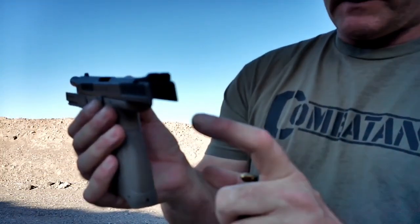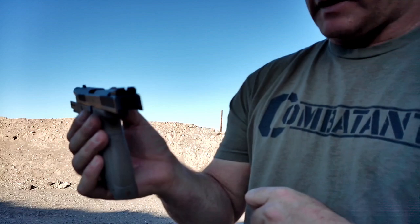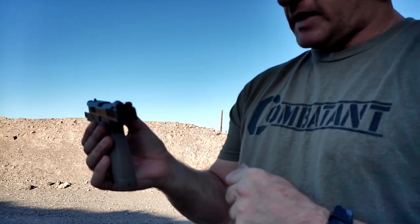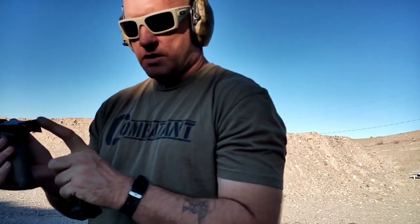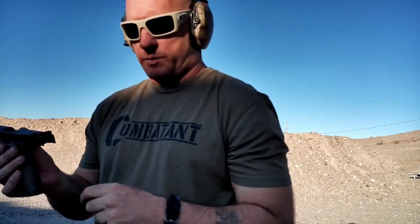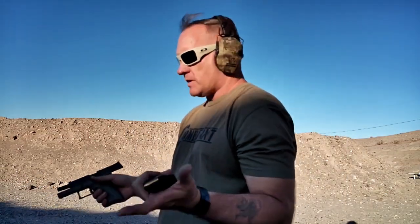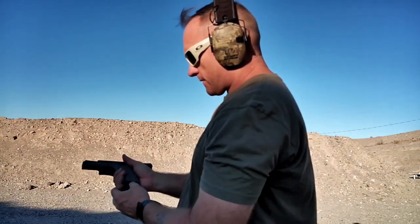What I am going to do, however, is use the center of the back plate on the slide, because I saw a video where he was mentioning using that in place of the sights, because that would actually be center of bore at the rear of the pistol. I believe he said putting a dot back there. I don't have a paint pen with me to put a dot, but I like to try different things.